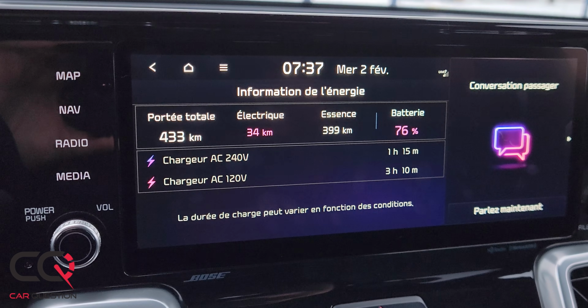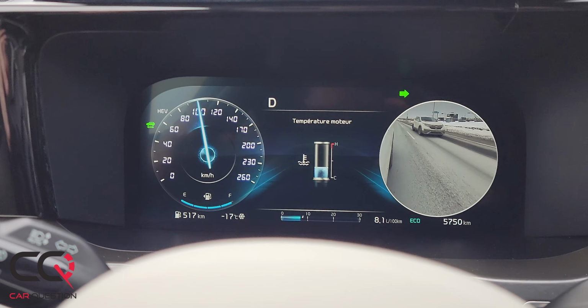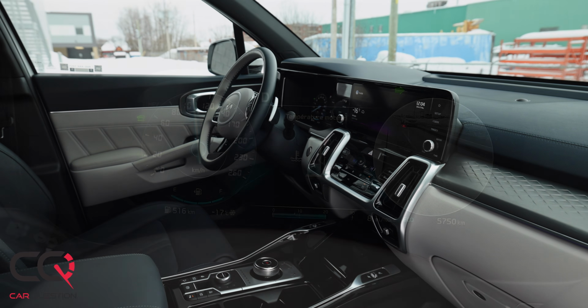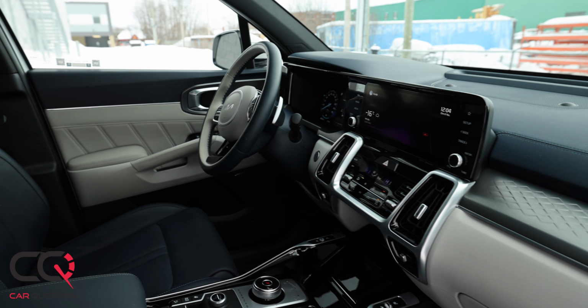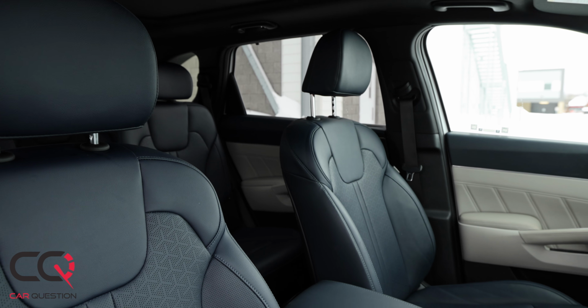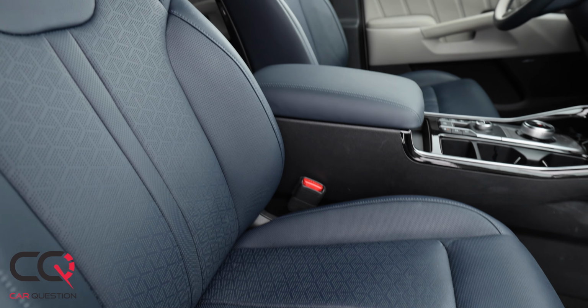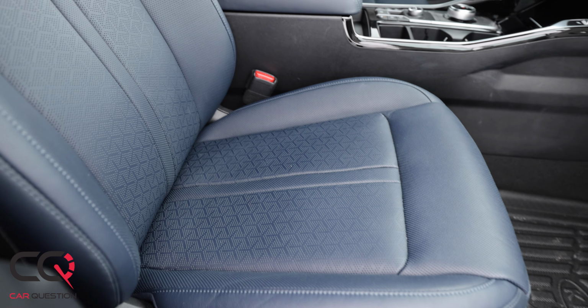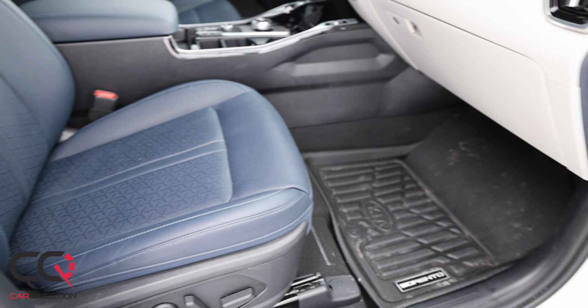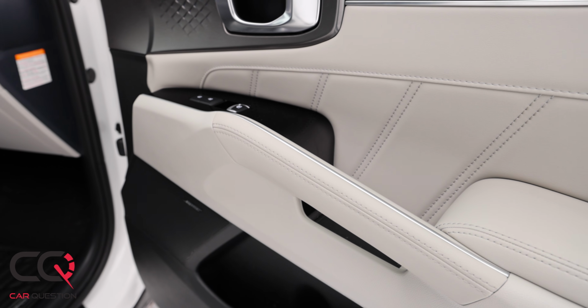When you get to the interior, you can see that Kia is shining with some great materials and some great technology. Yes, Kia always has the technology package on their cars more than the competitors, but you also have blue and beige leather in the car. That seems pretty good to me. But the only thing is that dirt can accumulate on those materials pretty easily. Yes, and if you have children, that's going to be a real mess.